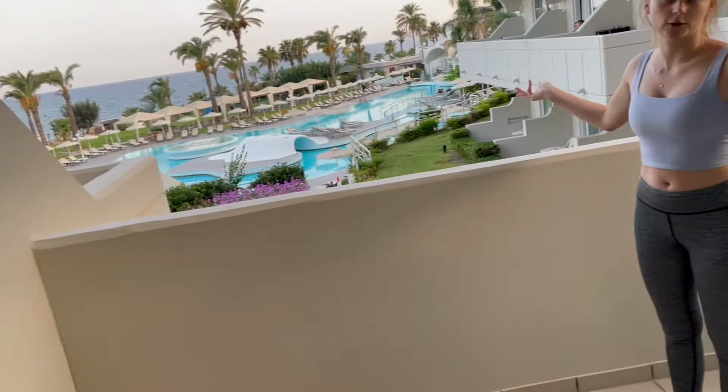Okay, so this is our room. Just a quick room tour. And now we have to get ready for dinner because we look terrible. Okay, I'm sorry for the bad lighting. It's kind of dark. So we just got ready for dinner and going to dinner.